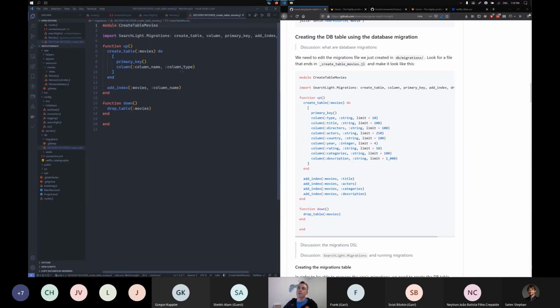Because we told Genie to create a new movie resource, then as this is an MVC app, Genie considered that, okay, we need some sort of a database table to hold our data. It created the database migration script for us. This is just a placeholder, but it shows you the DSL that is being used in order to apply database changes. And it's quite easy to read. And the advantage of this is also that we don't need to write SQL by hand. So it's not going to be database specific. This kind of migration can be run against all the database backends which are being supported by Genie and by Searchlight.